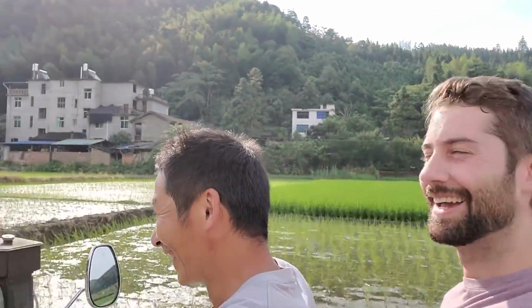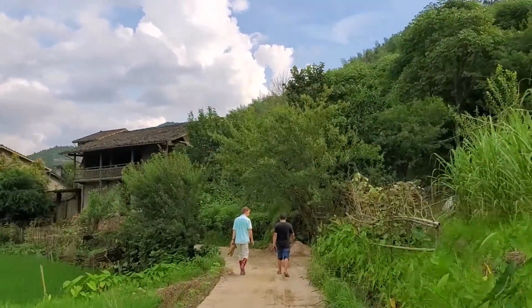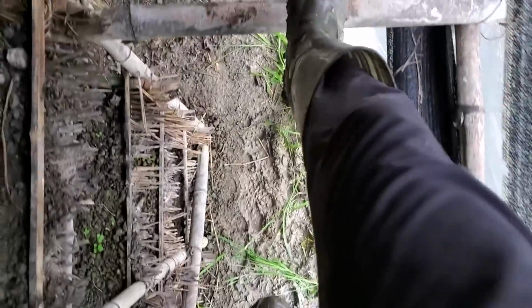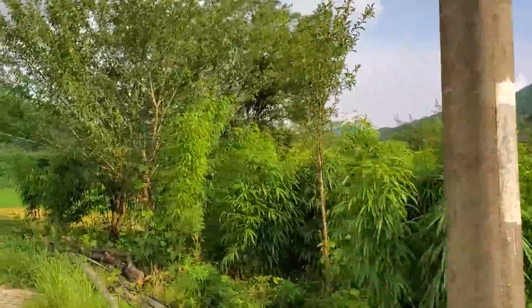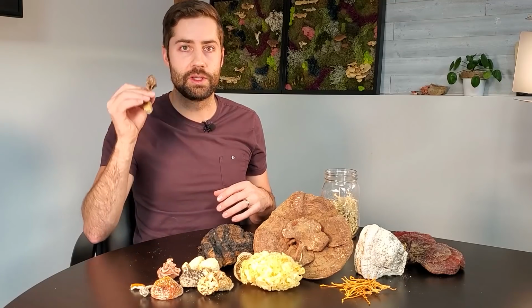So the farm that I got this from was super cool. I ended up getting on the back of somebody's motorbike, and I drove through this tiny little village in this remote piece of farmland, and they were growing Agaricus Blazei, and it was really cool how they were growing. They were growing in these beds, very similar to how you might grow button mushrooms, but they were growing it on a combination of compost and reeds, and it was a substrate that was very specific to that area and very specific to growing Agaricus Blazei.